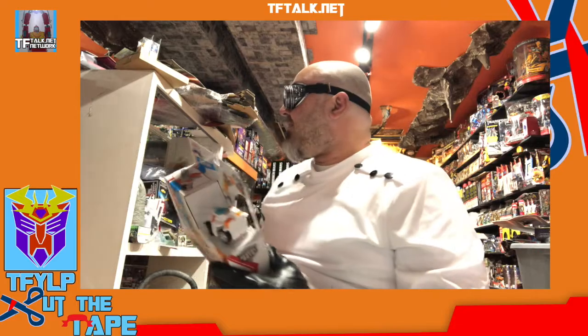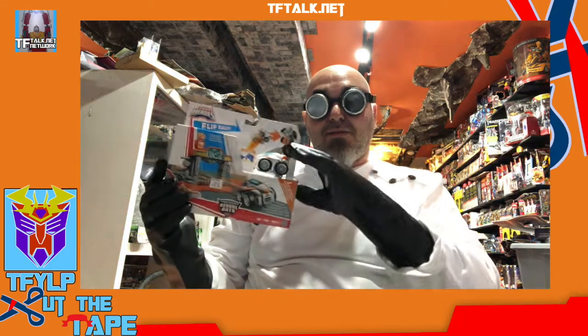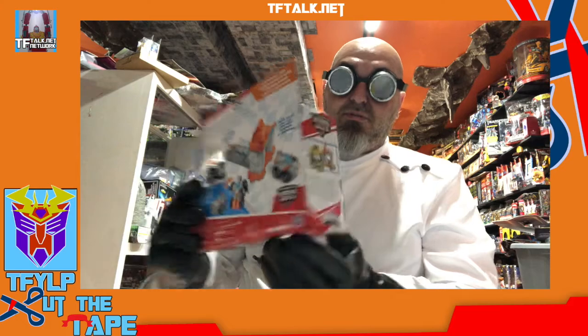Get two of each, one to open and one to keep sealed in the package, because I enjoy the packaging. Yeah, I do. This is the little flip racer. Oh, look how cute it flips up. Who is this? It doesn't even have the name. I don't know. Airspeed? I'm going to call him Airport Blast-Off Blades. He comes with a little airport that connects to your Bumblebee.